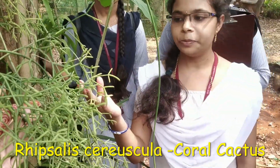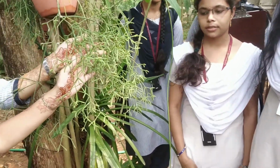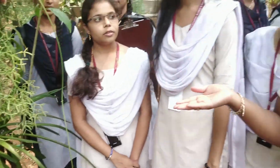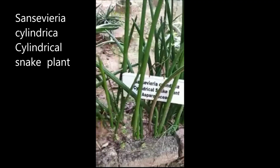Than a ceriscilla. It is commonly called as corella cortex. It is an edible and it is a beautiful honeybee plant. Ansveria cylindrica.